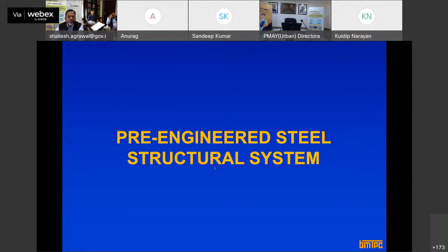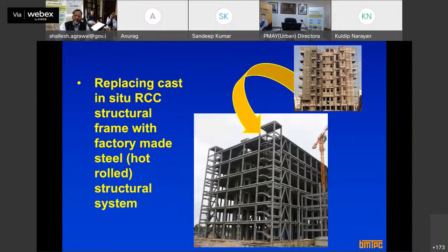The next category we move on to is steel and light gauge steel structural system. Here, instead of using RCC frame construction, you use a steel skeleton. Beams and columns are made with steel, built-up sections, or you can have girders, I sections or channel sections. These steel sections are fabricated in the factory, and then all you have to do is bring those structural components, beams and columns, to the site and start erecting them.